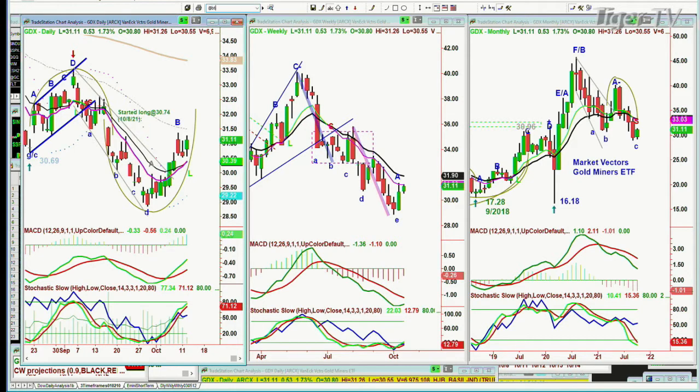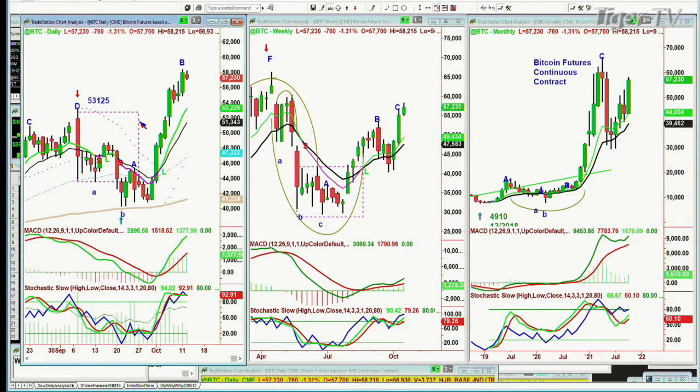But that Bitcoin, look at this Bitcoin. So it pulls back today, big deal, down 850 at 57,130.